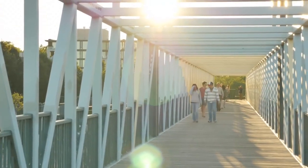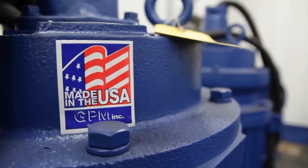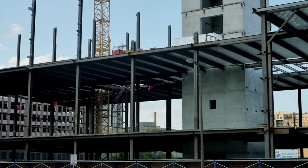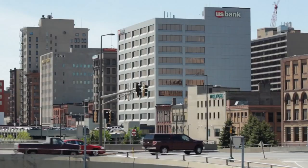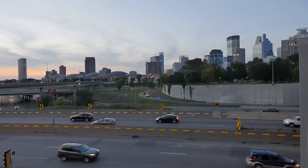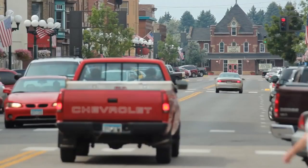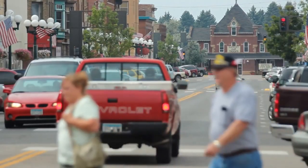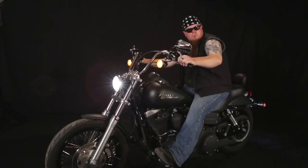Most of us don't think much about the things we use in our everyday lives, how they're made or where they come from. But we all use products made out of steel every day. Cars, trucks, bridges, buildings, roads, farm equipment, appliances, and more. In fact, our quality of life could not exist without steel and these products.